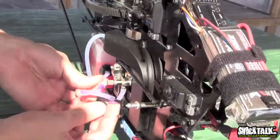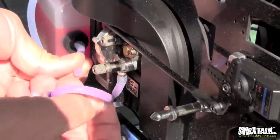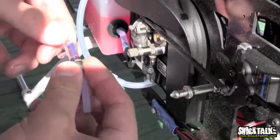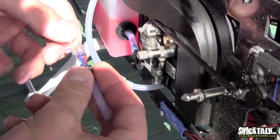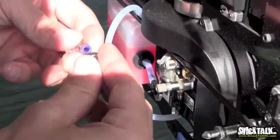So if I take a look at the filter here, you can take a look. We'll unscrew it here for you. I pulled off the filter, and I'm going to check it. So I unscrew it. Unfortunately, I'm using an Align filter. That's all I have. And yeah, it works.